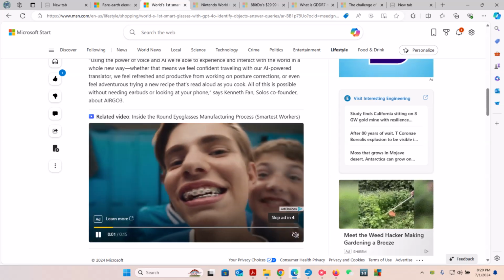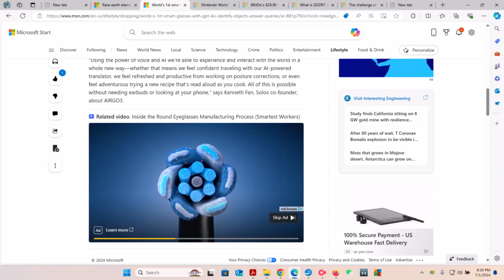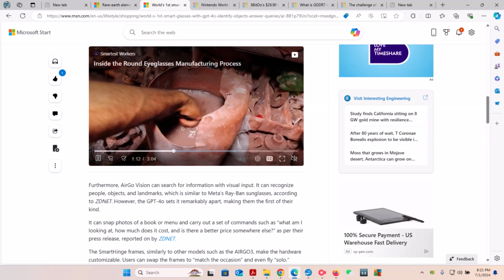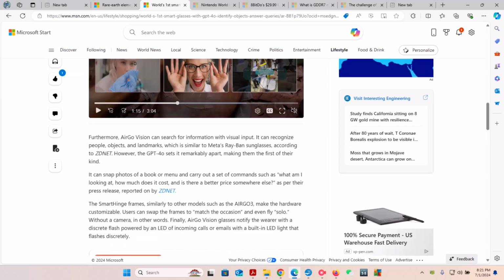And in front of you, you see a video that's entitled Inside the Round Eyeglasses Manufacturing Process, as per Smartest Workers. And this will be available upon publishing of the article.